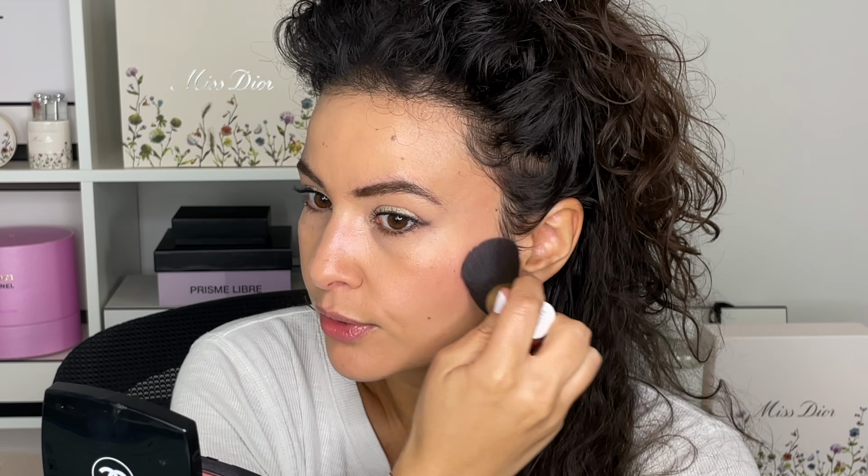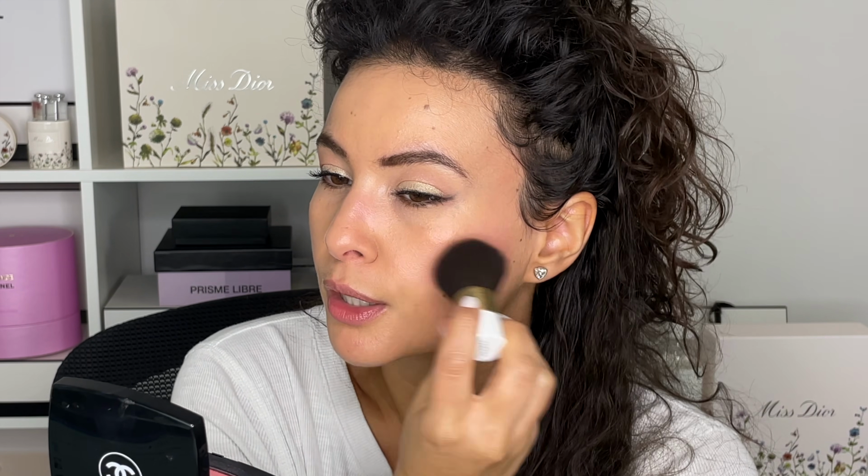It's just really beautiful. And I love when they come out with just this sort of showstopper blush. That to me is very Chanel.